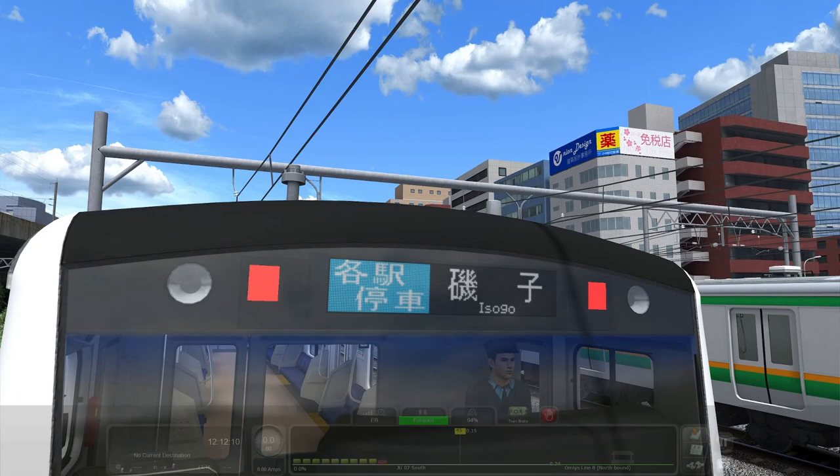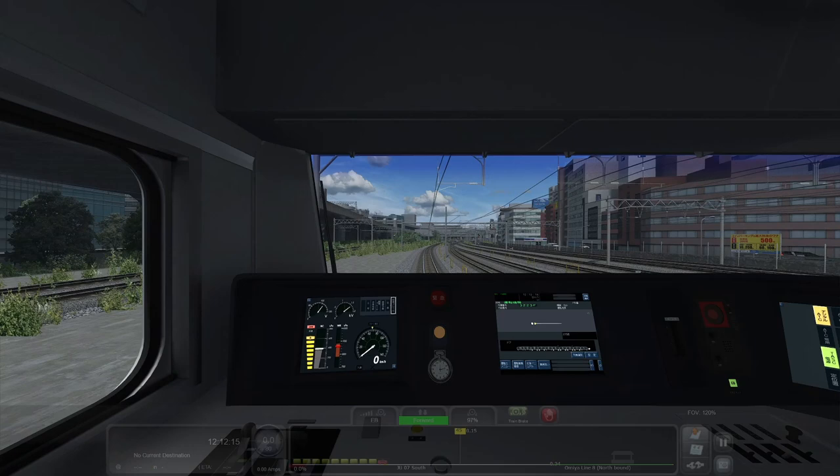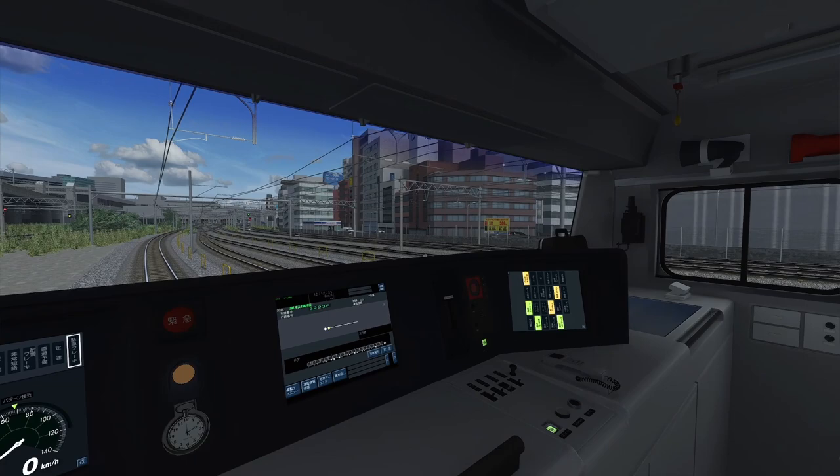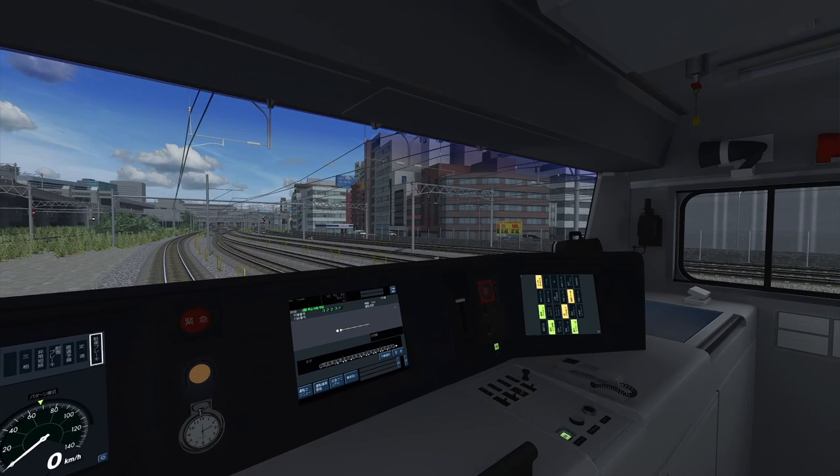So let's hop in. This is where the juicy stuff is right here, guys. Look at the interior on this one, my guys. This looks good. This looks really good. They're getting better, these devs. They are very much getting better.